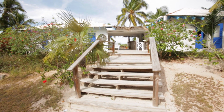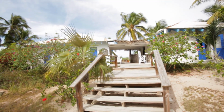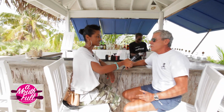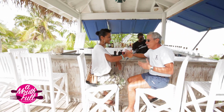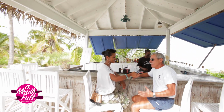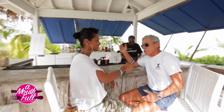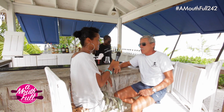All the food is good. I can't even pick one item that I would say is the best. It's all good and it's all tapas style dining. So you can order several different things when you come to dinner here, and everybody shares and then the atmosphere. I mean, just look at the views and the staff is phenomenal. It's one of the best places in Eleuthera.